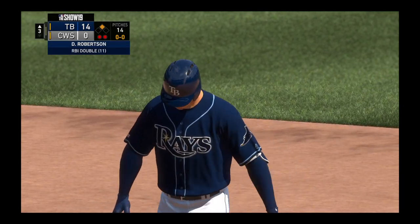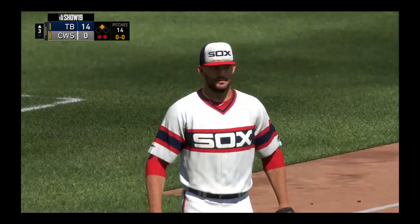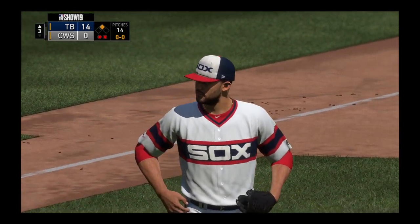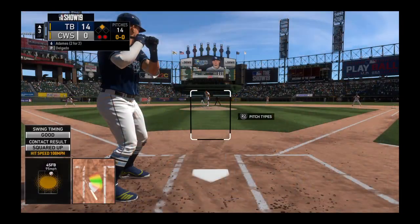Man, I haven't seen an offensive explosion like this since I don't know when. It's been a combination of spotty pitching and inconsistent defense, and now they've posted an amazing 14 runs on the board.